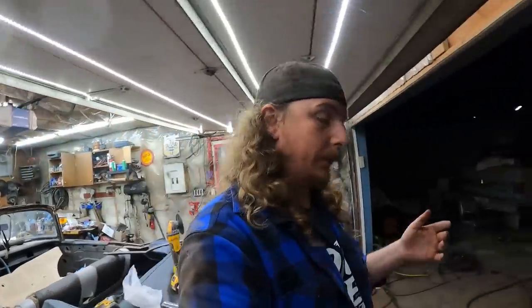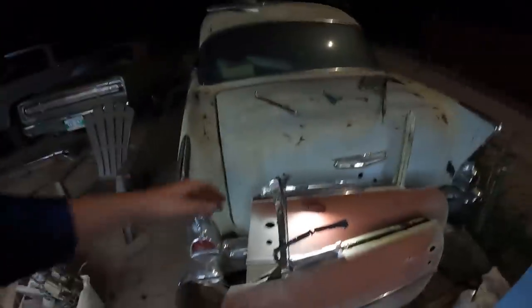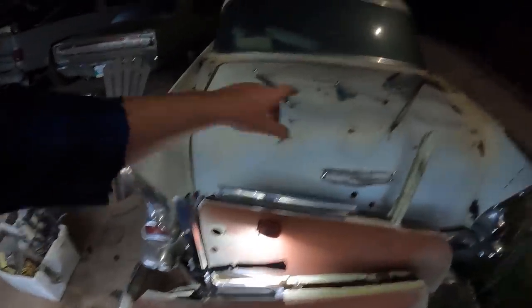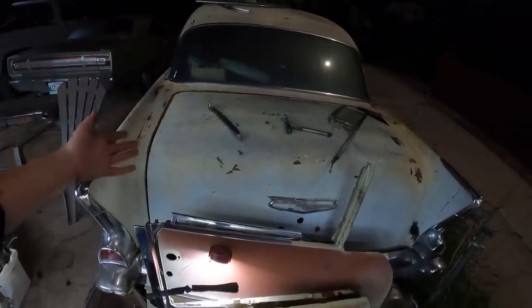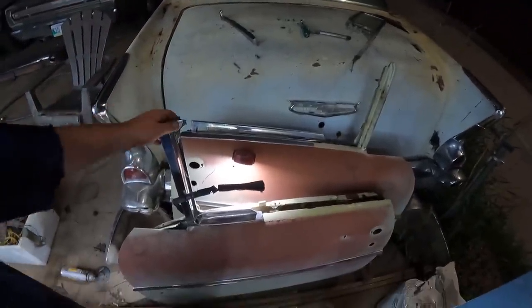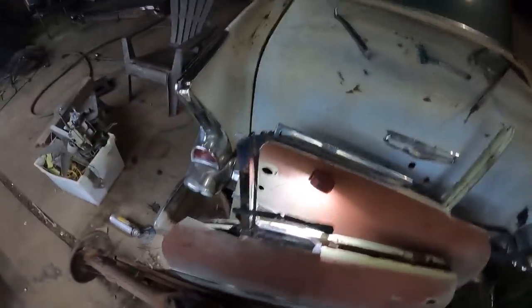The amount of nuts and screws and bolts and the order of it, it's a gong show. So I've been screwing around with this. I still gotta get this trim piece off. I did get the wing window out. The hardware involved, there's gotta be 20 fasteners. It's ridiculous. But it's dark, but I'm gonna get this one piece off.